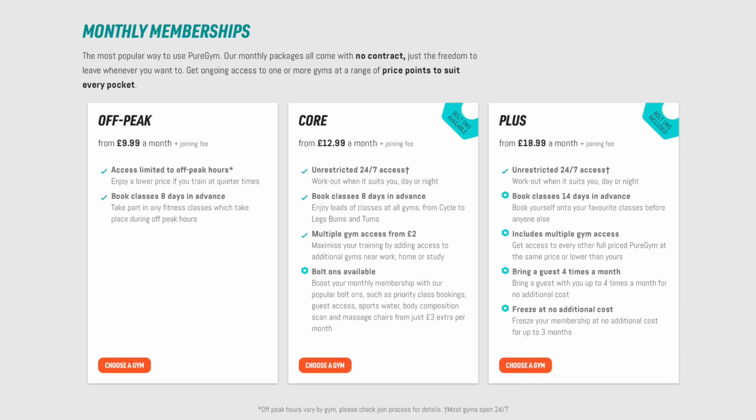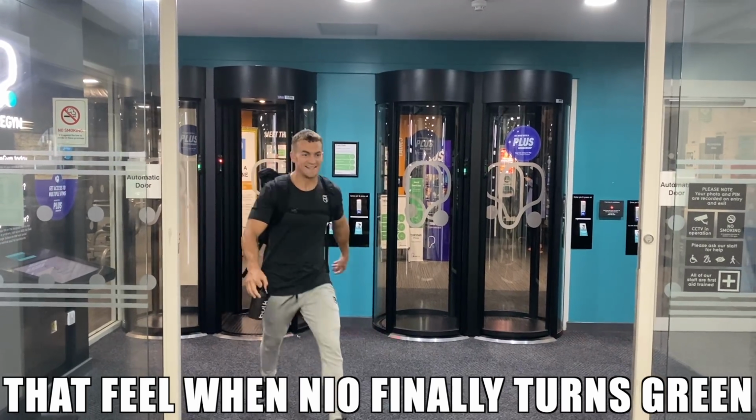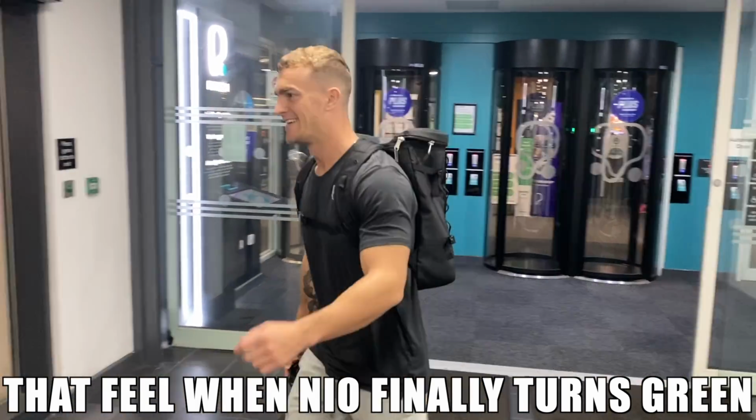Now, there are often sales and introductory offers, especially in January, so keep your eye out for those. And Pure Gym also offer an off-peak membership, so if you do have set working hours and you're able to train at off-peak times, then they can actually be quite significantly cheaper. The good thing about these budget gyms is that you often aren't tied into any kind of long-term contract, so if you do happen to come into some money and you can leave that peasant lifestyle behind, then you're going to be able to do so without incurring a fee.